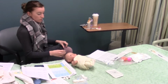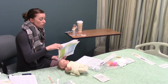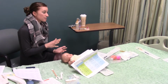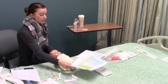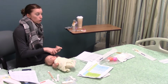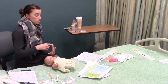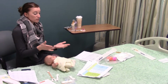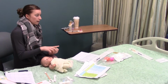Okay, so first thing we're going to start with is APGAR scoring on babies. When a baby is born, every single baby that is born gets an APGAR score. It's based on 5 different things: activity, pulse, grimace, respirations, and appearance. Depending on what the baby's doing depends on what their score is or what they look like. Every baby gets a score at 1 minute of life and 5 minutes of life.